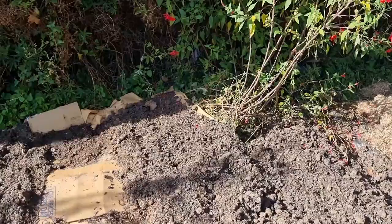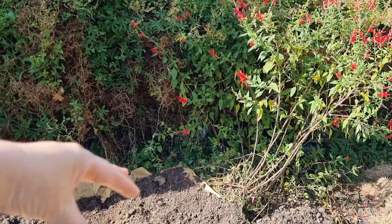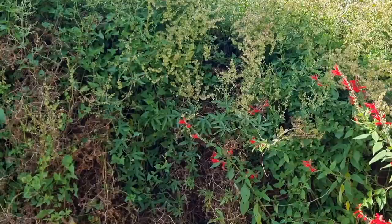I also want to get the area at the back of all these beds cleared out and make one really long bed. There's approximately 50 centimeters or so between the end of these beds and the fence, although you can't really see the fence at the moment because it's absolutely covered in weeds, particularly these, which are the passion fruit suckers.